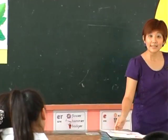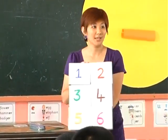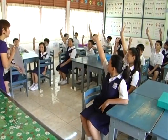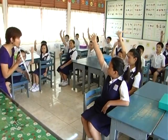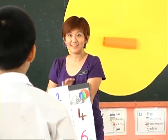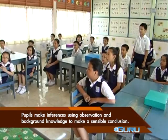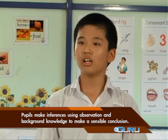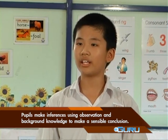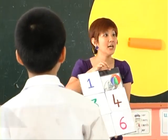Okay, now, let's try a second picture. Who wants to give me a number? Zhen Cheng? Number 2, please, teacher. Number 2. This is easy. What is this? It is a seal. A seal. Now, what makes you think it's a seal? What can you see here? I see a nose, eyes, and a ball. Yes, a nose, eyes, and a ball.